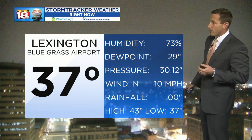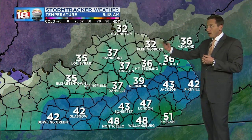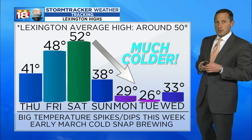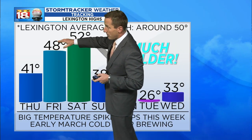37 degrees now. We've got a dew point in the upper 20s. The air is pretty dry, and it's still 51 in Harlan, but it's freezing in Covington. So evidence of that cold front going through and that colder air still catching up to you down south. Look at the highs. Gradual climb as we bottom out in the low 40s after 60s yesterday, 40s today.